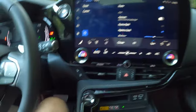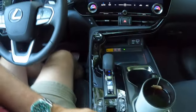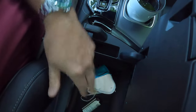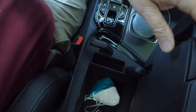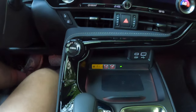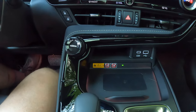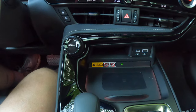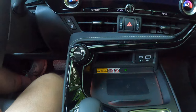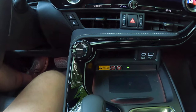So what else? Well, let's look here at our console. And our console is actually very, very deep and roomy. And throughout the car, you'll see this really excellent workmanship. It's a typical Lexus in that regard. This one's even, if anything, in my opinion, Lexus is getting better. Because they used to have a feel that was not quite as solid as a lot of the European cars. And it's not like it felt flimsy or anything like that.